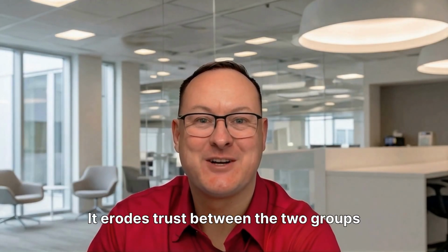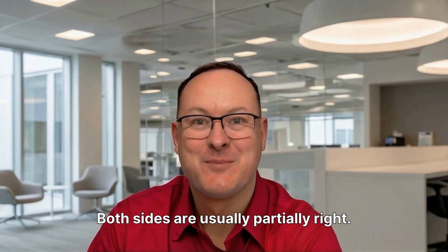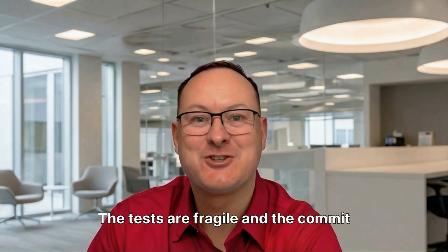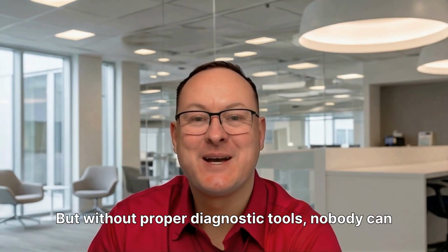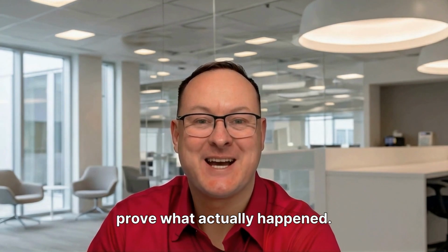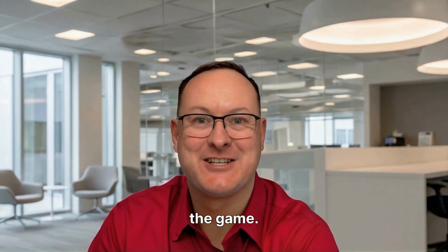It erodes trust between the 2 groups that need to collaborate most closely. Both sides are usually partially right. The tests are fragile and the commit did expose a real timing issue, but without proper diagnostic tools, nobody can prove what actually happened. This is where AI-driven pair programming changes the game.